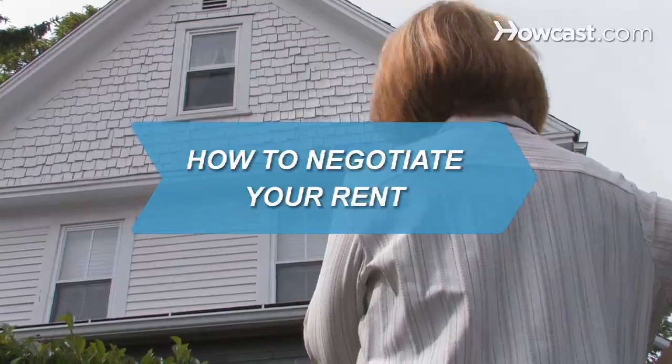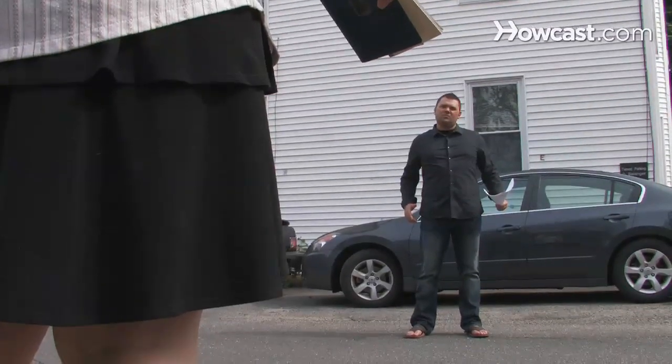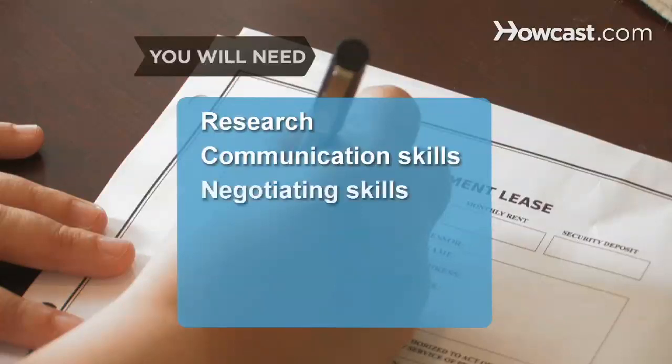How to negotiate your rent. If you want to renegotiate your current rent or are looking to move into a new location, take action and be happy with your terms by negotiating your rent. You will need research, communication skills, negotiating skills, and alternative options.